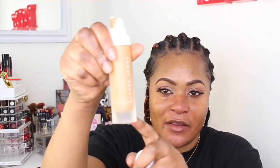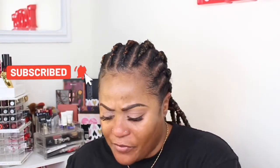So I'm using the True Matte Pro Filter Mattifying Primer by Fenty. My Fenty 385, it's done, if you can see it's right here. But I'm gonna see if I get some from it. I need to throw this away. I'm just gonna see if I get a little from it. Oh, I'm getting a little. I think I've opened one before. Ah, there we go.